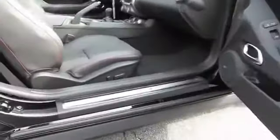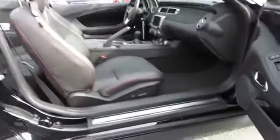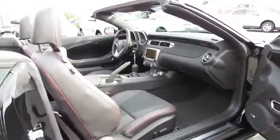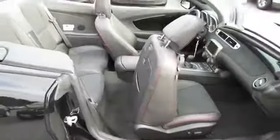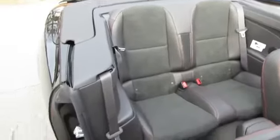The passenger seat also features the same power adjustments that you find on the driver's seat. Then grab the handle on the back of the seat and flip up. It'll automatically lock in place. As far as leg room, taller passengers may be a little bit tight in the back of the Camaro, but obviously with the top down there is no limit on headspace or anything like that.